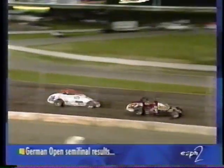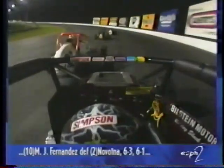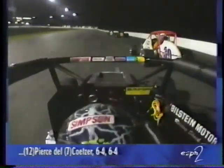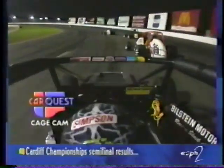A lot of super modified guys here. Abold, a 2-time champion of the super modified division out of Syracuse, New York, and he's having a pretty good run here this evening. They're riding with Kite now.